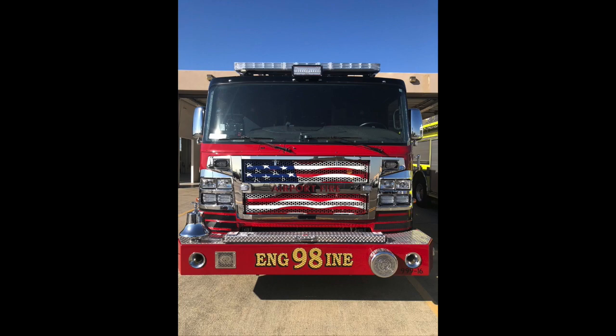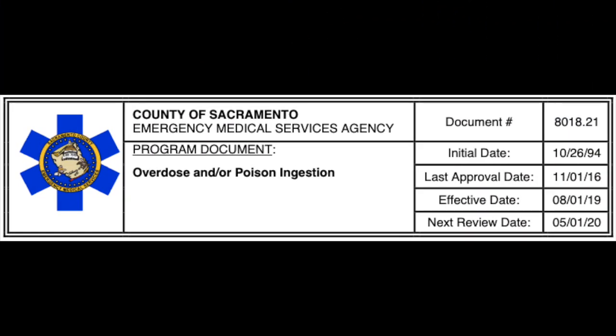This one is actually currently under review, but I don't expect it to change right now. So I'll give it to you. It's policy 8018. It's overdose and poisoning ingestion. This one refers directly back to decrease in soaring. But there are three specific overdose types called out in this policy.